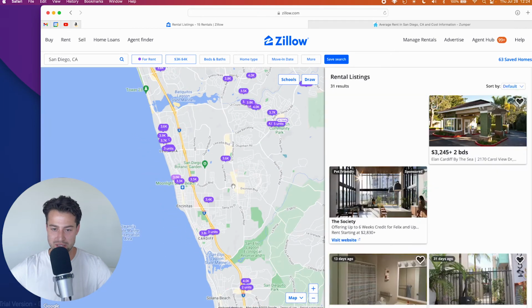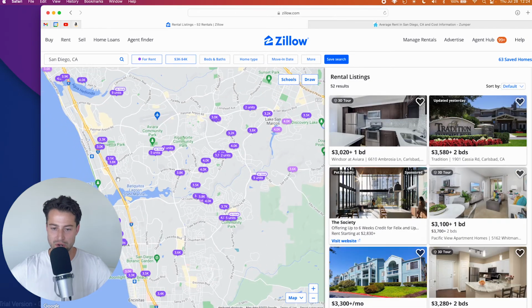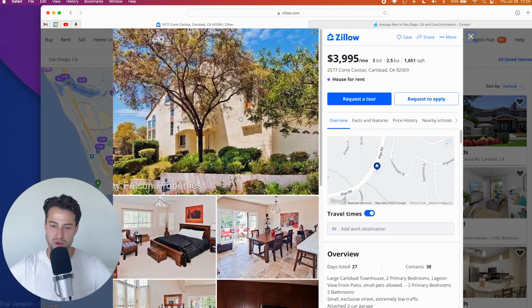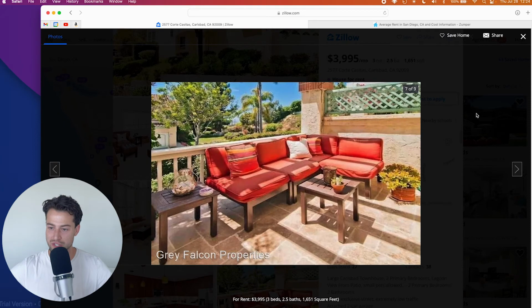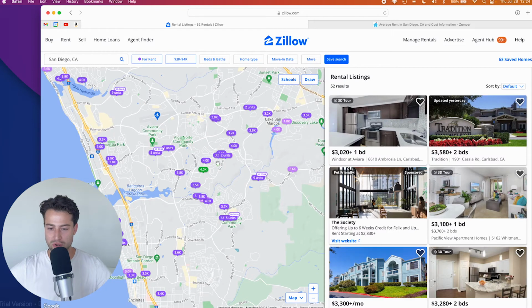Why don't we zoom out and see if we can find anything. Let's go a little bit more inland. Let's go off of La Costa. Let's see what $4,000 gets you. So $4,000 gets you a 3-bed, 2.5 bath, 1,600 square feet. This is someone's townhome or condo. It's decent. It's not bad. But if a 3-bedroom is a must, I would definitely try to stick more in this area here. You're more likely to find something like that, especially in this price range.